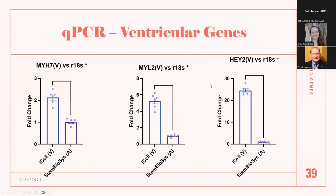We also have looked for ventricular specific gene expression by qPCR. Here, probing for myosin heavy chain 7 gene expression. This is the beta myosin heavy chain. We can see much greater expression in the ventricular cells.